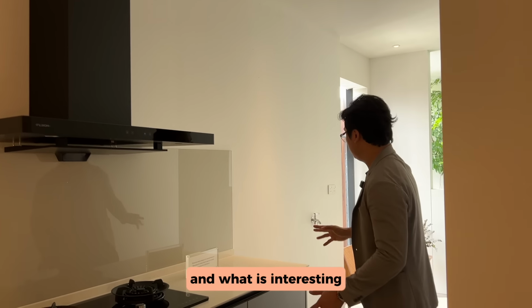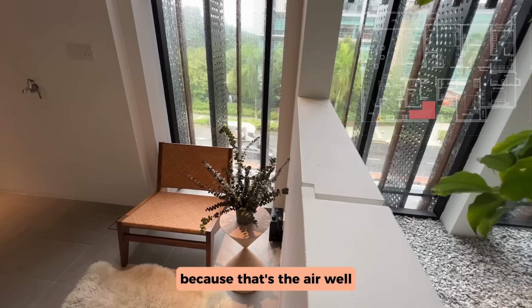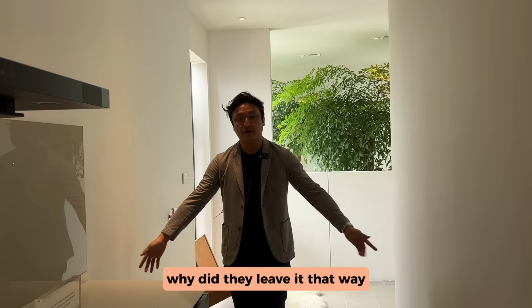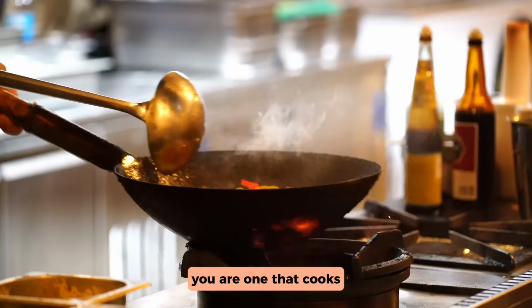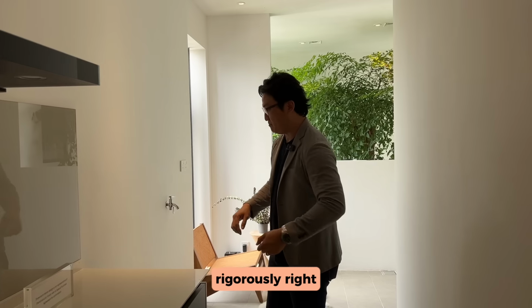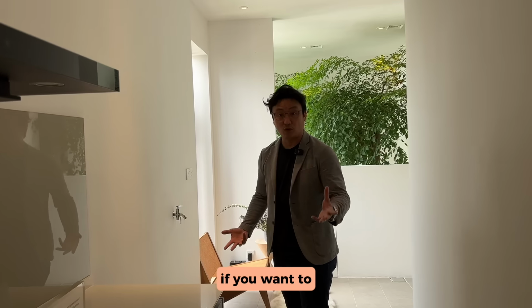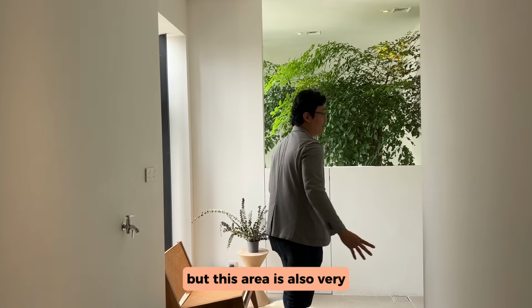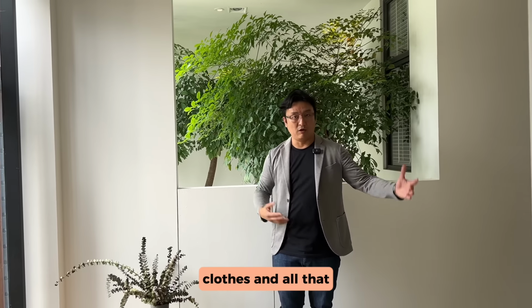And what is interesting, this is of course the so-called laundry and yard area, because that's the air well. Why did they leave it that way? Because they are thinking, if you are one that cooks rigorously, with a big wok and all that, you might want to put another cooking station here. Some people may put a glass door here. Some people can do another type of partition, but this area is also very, very well planned, because of course this is where you do your clothes and all that.